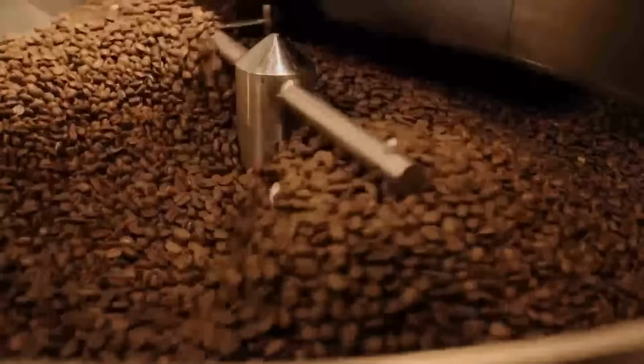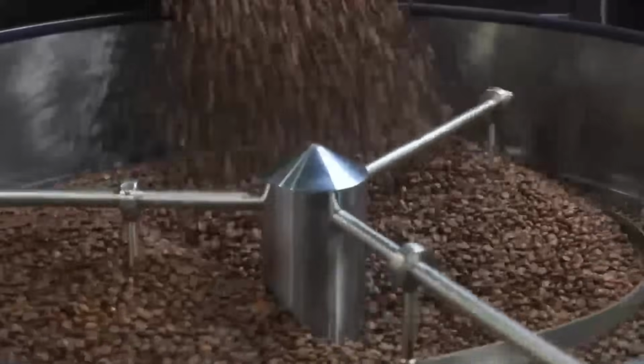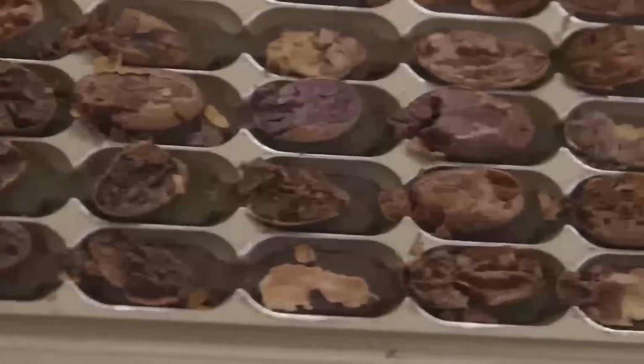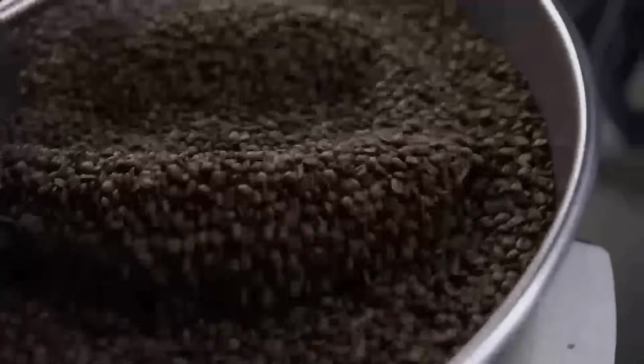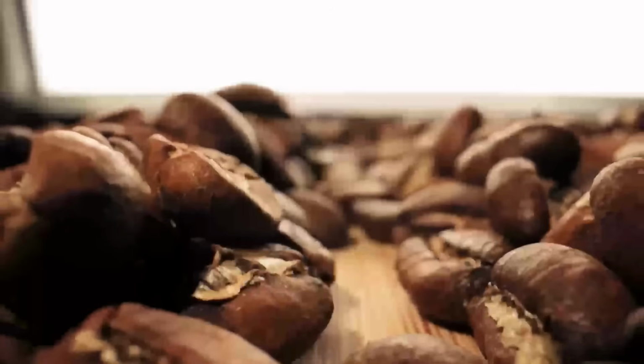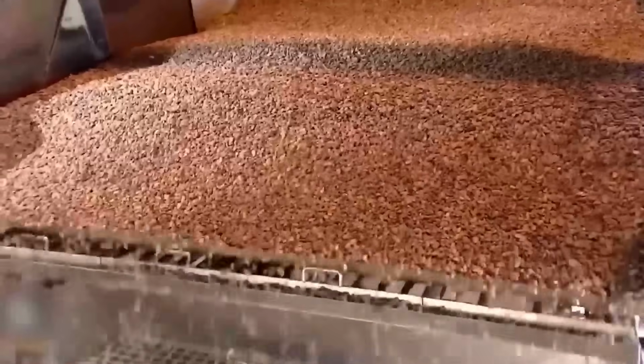The roasting process is designed not just to sterilize the beans, but to precisely control flavor development. The machines are capable of adjusting roast temperature, humidity, and dwell time based on the origin, size, and moisture content of each batch. Beans are typically roasted at temperatures ranging from 120 to 160 degrees Celsius. This is where the characteristic chocolate aroma begins to develop, as volatile compounds are released and the Maillard reaction activates, producing hundreds of unique flavor notes that define Hershey's mild, sweet chocolate style.